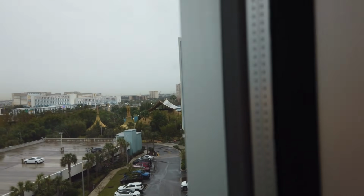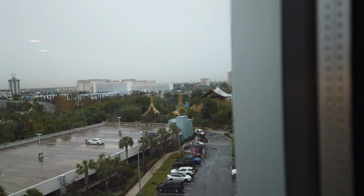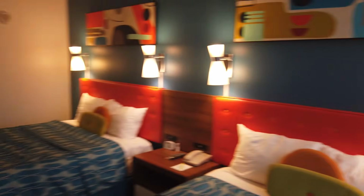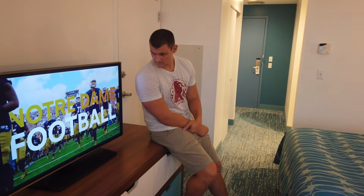Oh, there's Volcano Bay. This is the closest hotel you can stay at to Volcano Bay, and if you're a volcano enthusiast, you can request to stay in the rooms that are closest to it. You can walk just a quick, short minute walk to the water park. See, moving along into the bathroom section, that's not somewhere to sit.